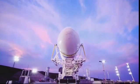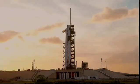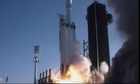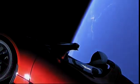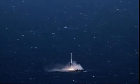LWO on weathernet. Liftoff conditions looking pretty good. CSTS is ready for launch. Ignition. Liftoff. Falcon 9 has cleared the tower. Ten, nine, eight. Side booster ignition. Six, five, four, three, two, one.